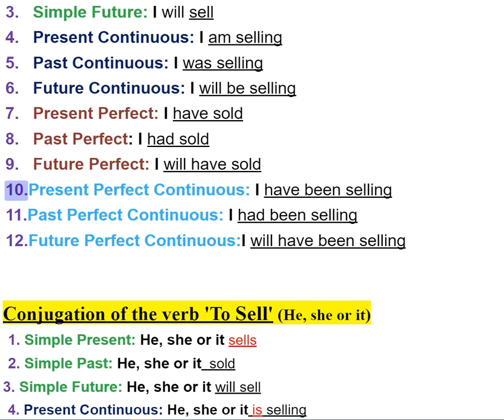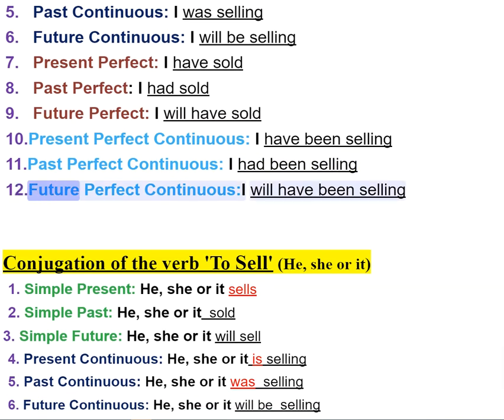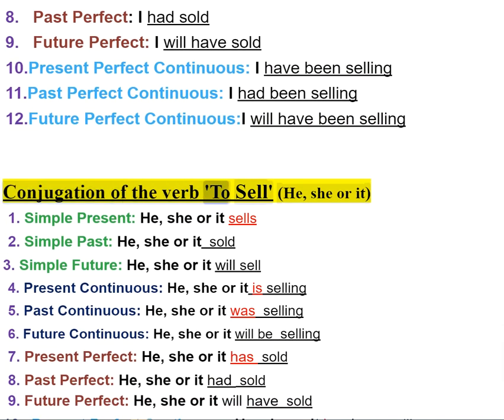10. Present perfect continuous. I have been selling. 11. Past perfect continuous. I had been selling. 12. Future perfect continuous. I will have been selling. Conjugation of the verb to sell.